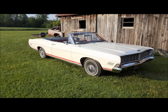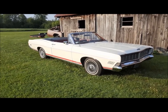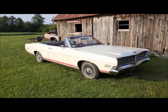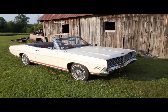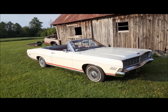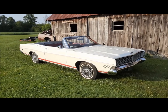I kept a few parts that I think I might need because I was bound and determined to find another one. So for the next, I don't know, year or so, my friend Jamie and me, every Friday, we'd be in the buy and sell. And if there was a 68 Ford convertible, man, didn't matter where it was, we'd go look at it. And every single one of them had a bad frame, just how it was back then. The salt was not kind to these cars.